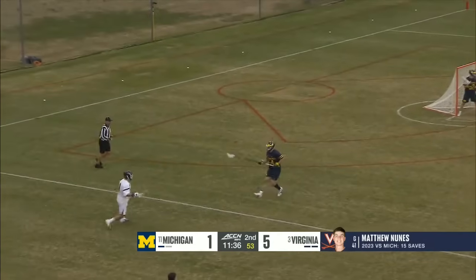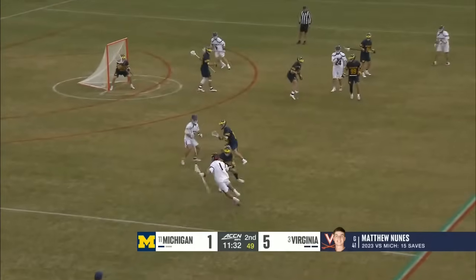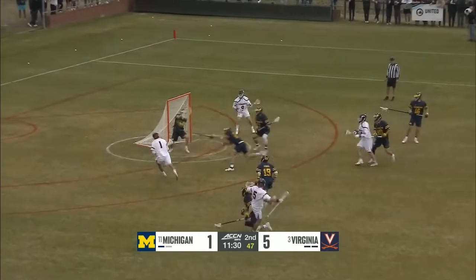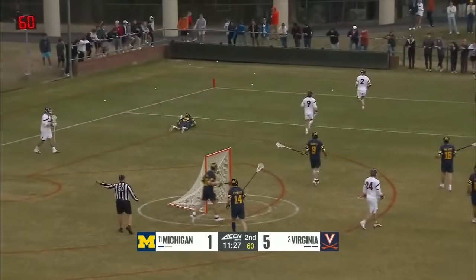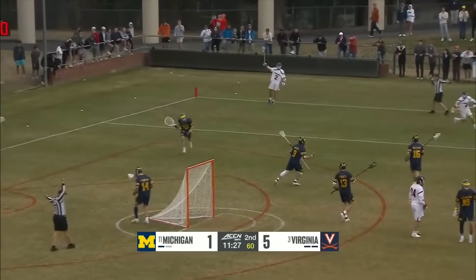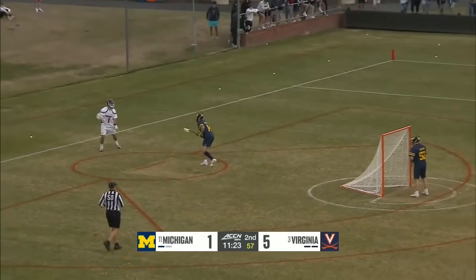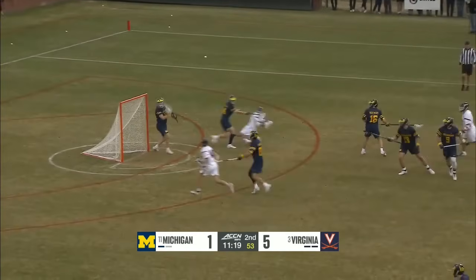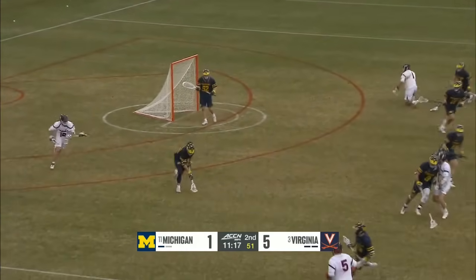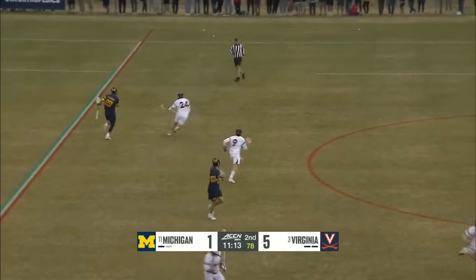15 saves in this game last year between these 2 teams, and he's off to a great start again today. Schellenberger loses his defender. Shoots. Hunter Taylor makes the save that time. Race to the ball. And it'll stay with Virginia. Schellenberger couldn't get a shot off. Whitney did a nice job defending. Here comes Michigan and Pedersen.